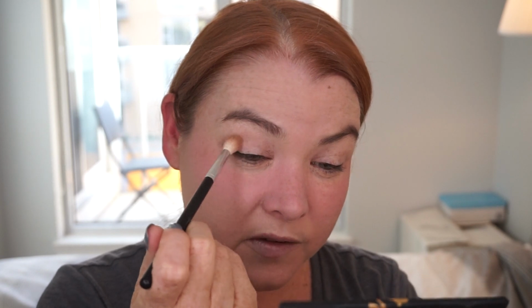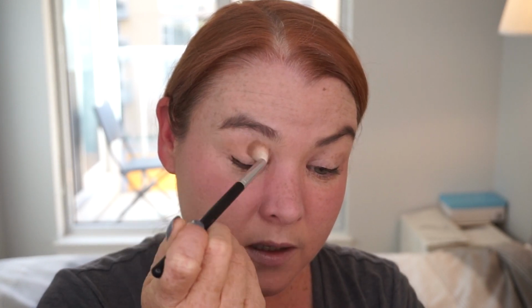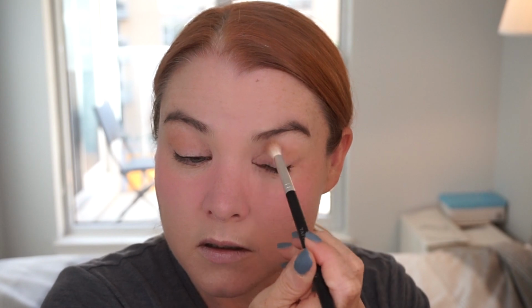I'm just gonna take a big fluffy brush into some kind of bronzer, because that's going to be my shadow, starting in the socket of my eye, pulling it through the crease, blending it around a little bit. It's very natural looking and just gives a little bit of shadow. There we go. It looks a little bit orangey on camera. It doesn't really look that way in real life.